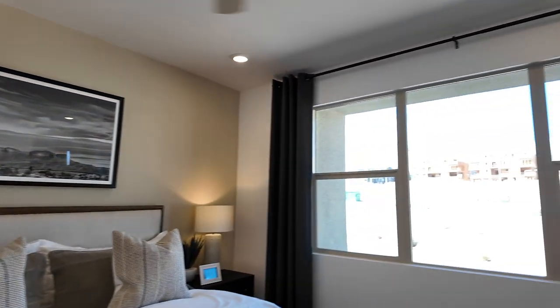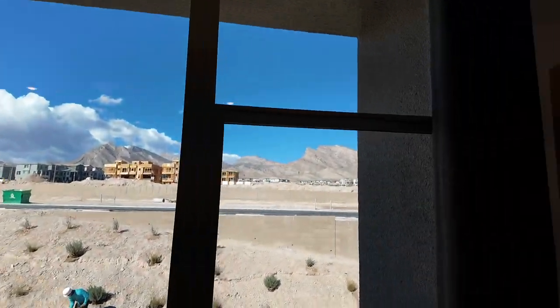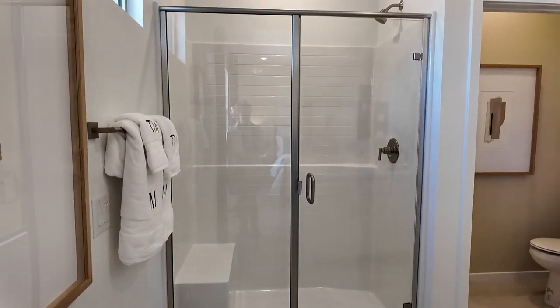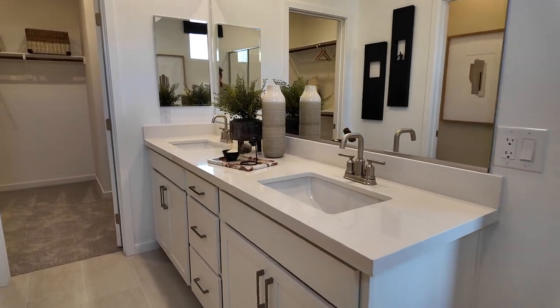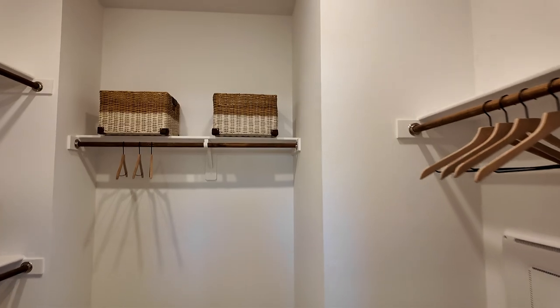Oh, the base price, which I forgot to go over, is $484,900. That's just the base price. That doesn't include the lot premiums or any of the structural upgrades or any upgrades at all. So it looks like they went with the generic builder grade tub or shower insert, which has the nice little ledge right there and a seat. So not bad. As well as the large double vanity with the quartz countertops and the white shaker cabinets. And they have the nice 12 by 24 tiles and the walk-in closet, which is decent size for this size of home.